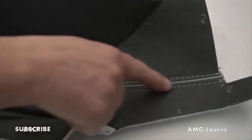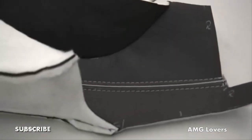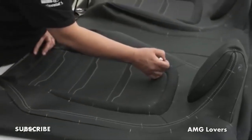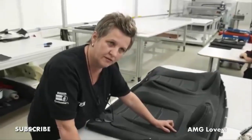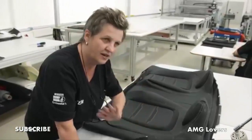A tuck is a purely decorative seam, small but beautiful. The tricky part is here on the curve. If you don't follow this curved line here in the right way, you lose the piping. It's not where it should be, gone, and you have to throw the part away.